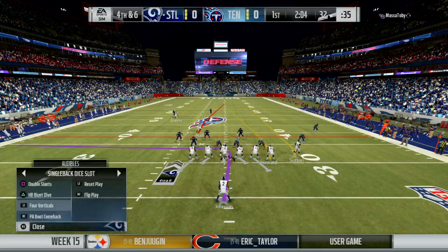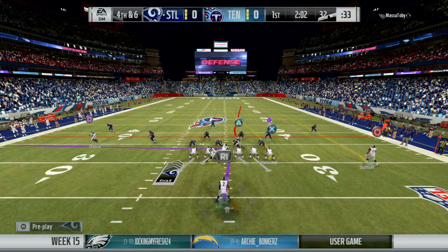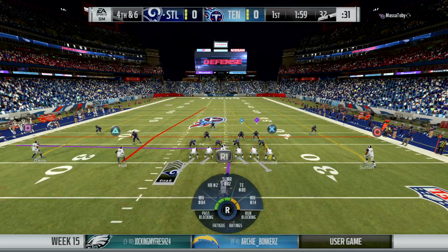What a nice read and play by the defensive tackle. Never bought the play-action fake. Went right for the quarterback and put him on the ground.